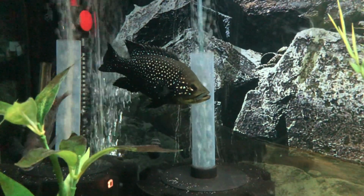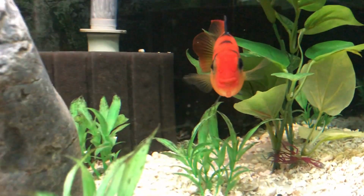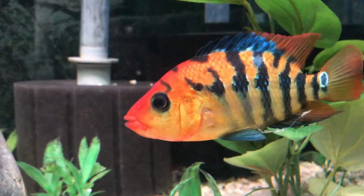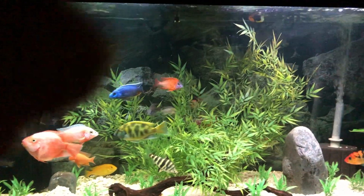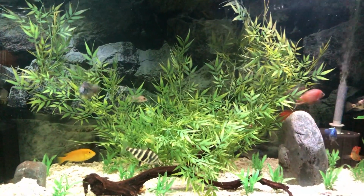There's also a couple others in here I want to show you real quick. One of my all-time favorites is the Red Terror. With this cichlid, the females are actually the ones that have the most color. The males are beautiful too in their own right, but the females are really striking, as you can see. That's definitely a fish I miss. But overall, watching these old videos, I definitely miss having beautiful big cichlids, and I'll get back into them someday. I know I will.